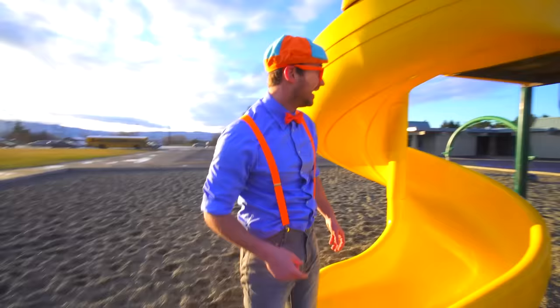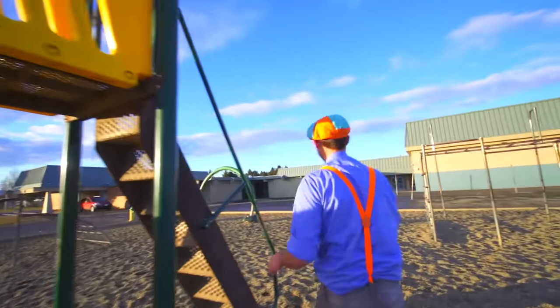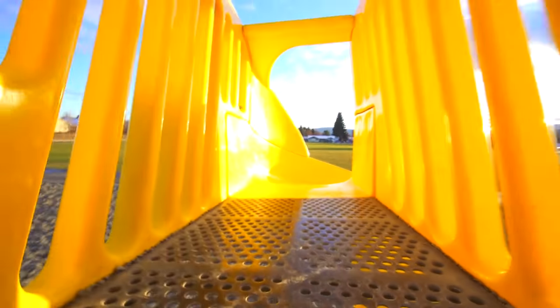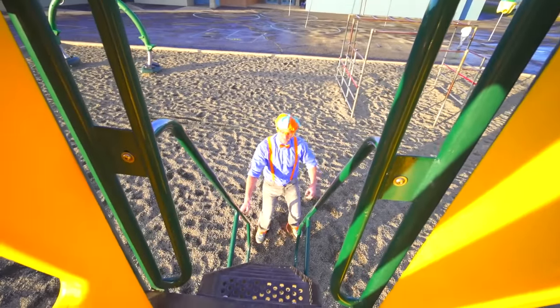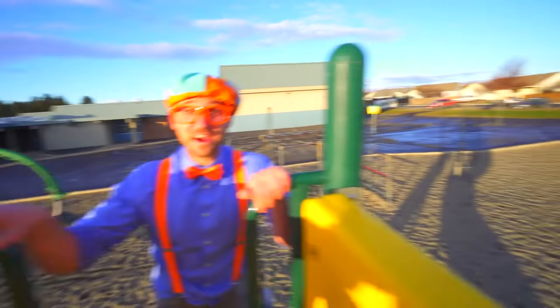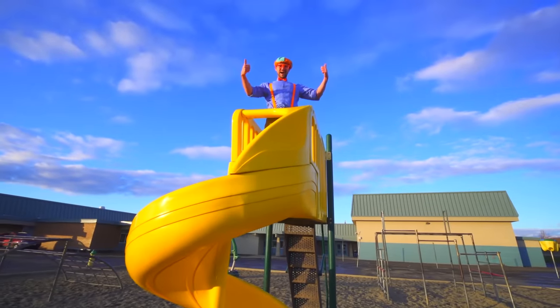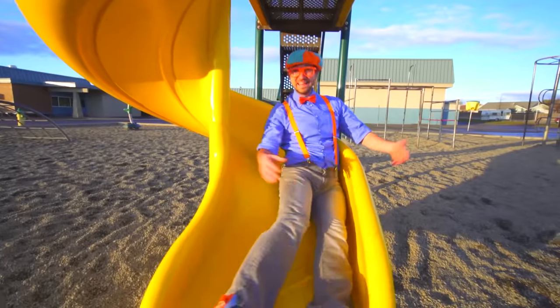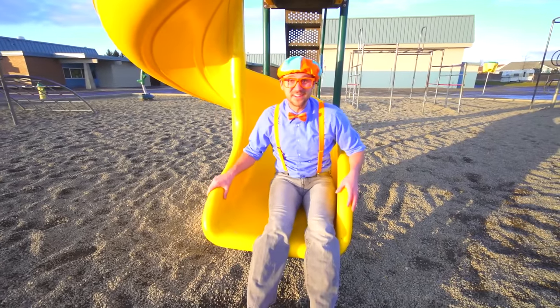Wow! Do you want to try? Yeah, I think you should come. Come on. Here, you go first. Good job. Okay, I'll come up. Turn around, and now it's your turn to go down the slide. Woohoo! Good job! Wasn't that fun? That was so much fun going down this yellow slide!